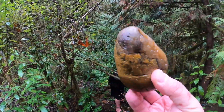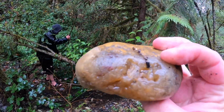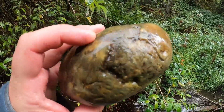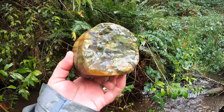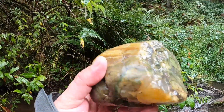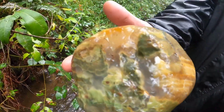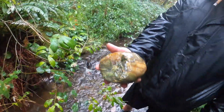Just found another monster. Another monster agate. I mean, this thing is huge. I just pulled a monster. Just big old bands. Look at this. That's a mantelpiece. All sorts of crap in there. Holy cow. Look at the size of that. Terex hand, I mean, you get up close, fully translucent in there. You got green, you got bands, you got swirls, you got everything.